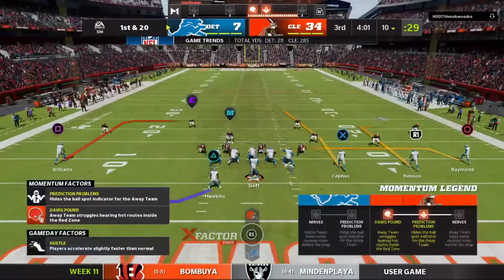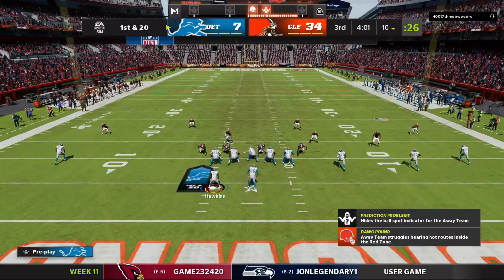So following the hold, they're in a bit of a hole here with a 1st and 20.